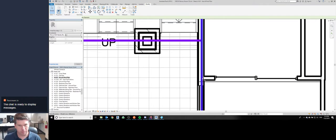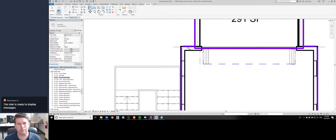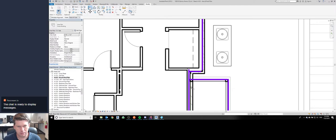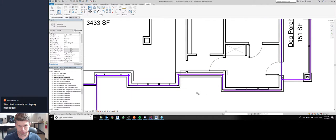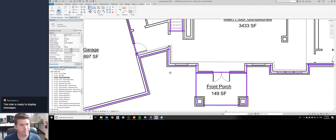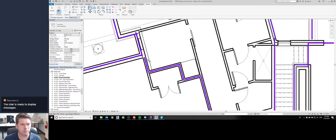And this is supposed to be to the outside face of the core of the wall. Excuse me. Excuse me. Looks like that's all good. It's good.